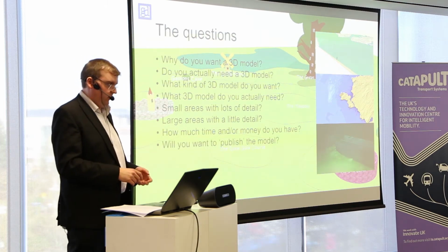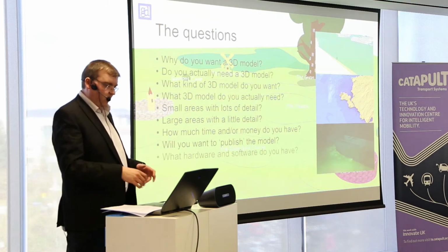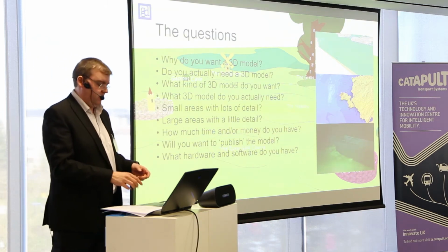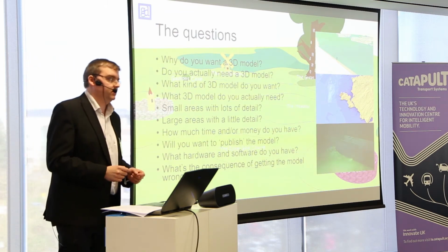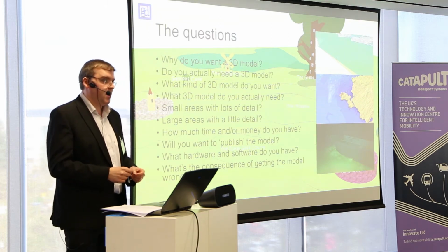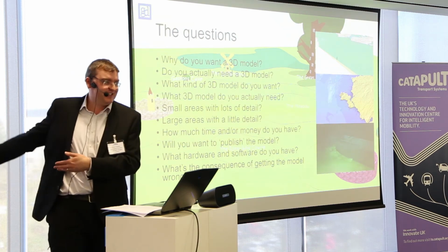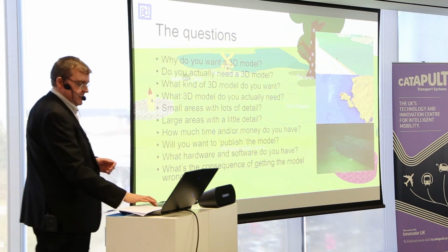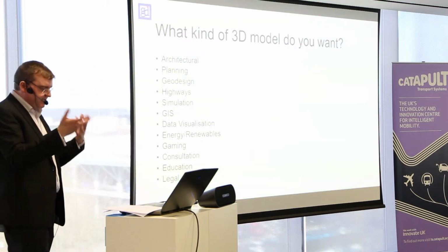Will you want to publish the model? That starts getting me sweating and a bit nervous, right? What hardware and software do you have? What does your manager have? What does the public have? What's the consequence of getting the model wrong? Yeah, these are going to be used in decision-making processes and simulations. It works on a simulation, but the car kills someone out in the road. You know, there are consequences. It's a little extreme, that one, I'll give you. So, this is an important question. Let's explore some of these questions.